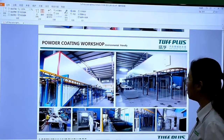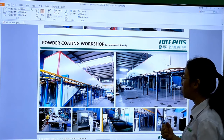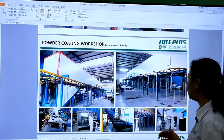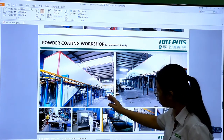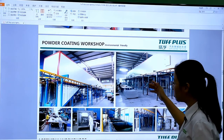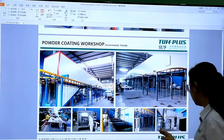And the next workshop is our powder coating workshop. It is very important because our competitors do this part outside, but we do it ourselves because we want to meet the customers' delivery times. And for this workshop, we have got government approval for being environmentally friendly. You can see in this picture, this one is for the light bar, and this is the housing of our light bars. Our workers clean it before the powder coating, and they check it again. The bottom picture is our workers cleaning the machines. And this is for the powder coating.